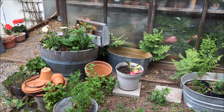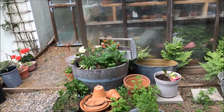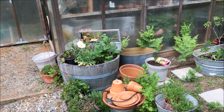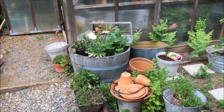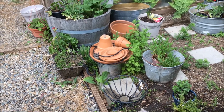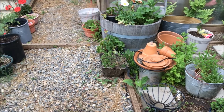But that's going to go on my back deck. I'm going to have kind of a tropical vibe on my back deck this summer. And the canna, I am growing more for the leaves, the foliage, than for the flowers. And there is my terracotta fountain I dug out of the basement because I'm going to put it back together on my back deck.